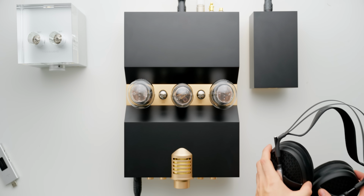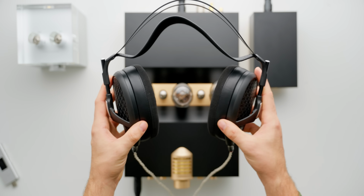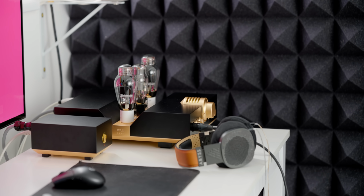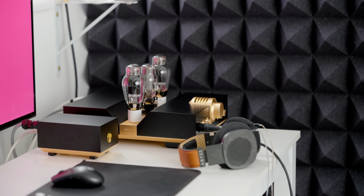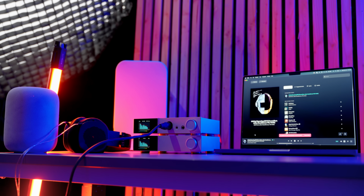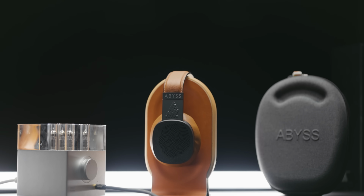Now, I listened to a total of 4 different amps on this mostly. One was the WA23 Luna, which is an upcoming review, a very high-end tube amplifier that costs almost $10,000. It's ridiculous. Two were my reference amplifiers, a little more in the middle range for price. One was the A70 Pro and D70 Pro stack. The other one was the WA7 for a tube amplifier.